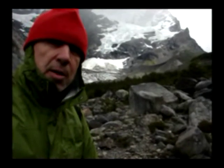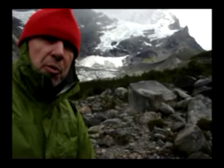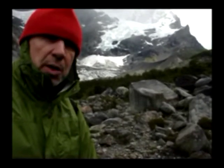The wind speed is up, the temperature's dropping. We think it's probably prudent to turn around and head for our next stop. Look forward to a hot meal, warm shower, maybe even a glass of red wine. So that's a little further. When you see us, we'll be in Refugio Cuernos.